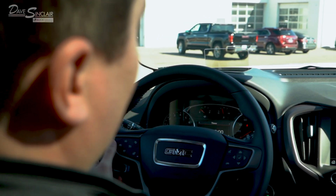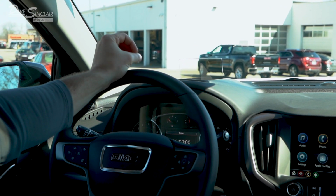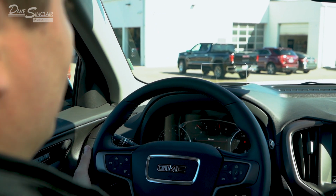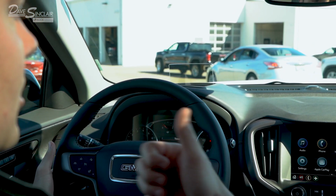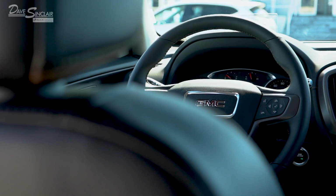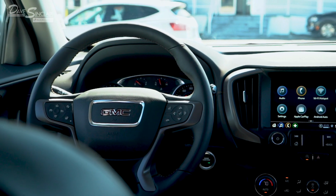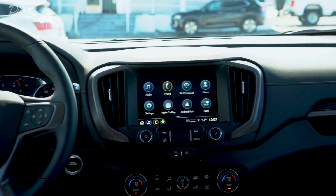Another part of that AT4 tech package is going to be the heads-up display, which you're probably not going to be able to see the actual readouts from that camera, but you can see where it displays in front of you, and that's actually going to project some information, your speed limit of the road you're on, the speed you have your cruise control set at, just some easy read stuff to try and keep your eyes closer to the road as opposed to having to look away to look for some of that information.